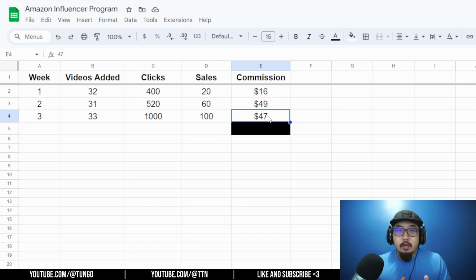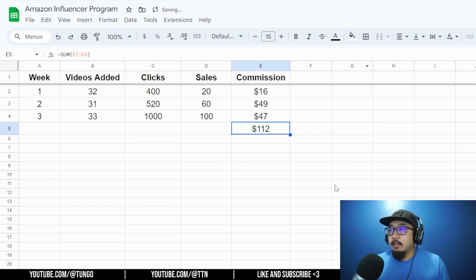But still awesome. Love seeing the sales. I don't care what percentage or what amount I'm getting. The fact that I'm getting anything from this at all is pretty fantastic. So out of 3 weeks, what did I earn in total? $112. So $112 for something, like I said, I just started. I'm very excited for what the future holds for me and this channel in terms of this program. I'm going to be diving in pretty deep.